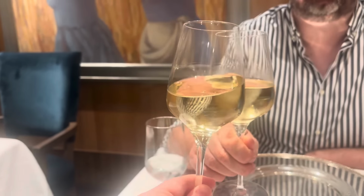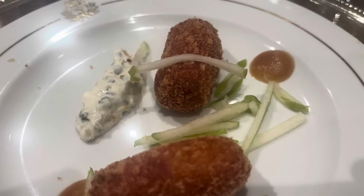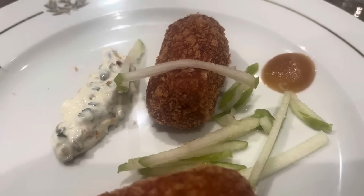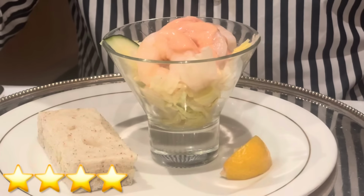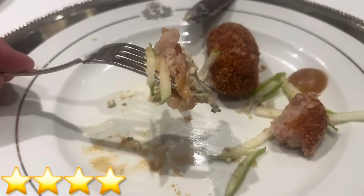Cheers, Matthew. Oh, I love that sound. It's a Petit Sauvignon Blanc from Outer Mongolia. Ham hock croquettes for me with burnt apple and I don't know what the bloody buggery bollocks that is. Always available shrimp cocktail for Matthew. I just want to do a close-up because that's making me giggle. Ooh, the crumb on those. Very crispy indeed. Very nice.